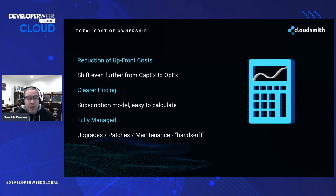We'll start with total cost of ownership. This is a big one, as traditionally, what drove the move to cloud hosted to begin with was a desire to shift from capital expense on infrastructure and servers and data centers to operational expense on running costs. Now, cloud native applications, they shift this even further. Cloud native application vendors are usually able to provide quite clear and transparent pricing structures.